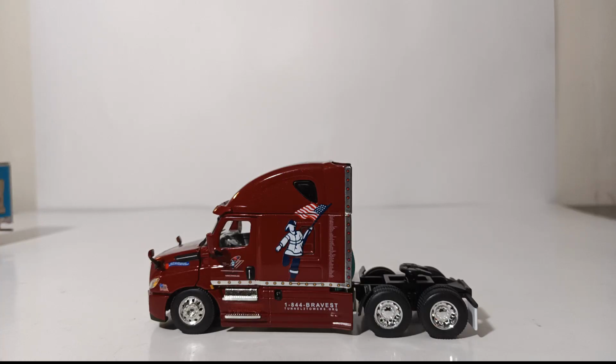Okay, let's begin by taking a look at the tractor first, and then we will transition to the trailer. Again, this is meant to be exactly what the real vehicle is, and that is a rolling memorial. So although there is quite a bit of functionality, I really would buy this and put this in a display case and really not touch it. But let's go over the decals and functionality of the truck itself.